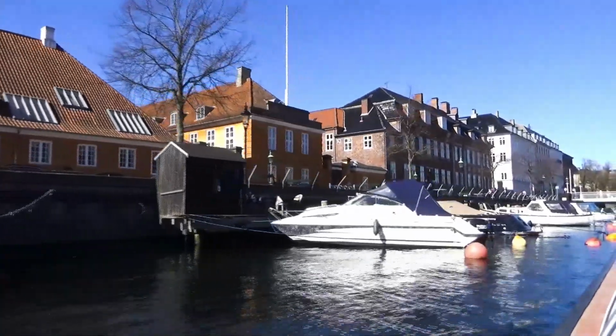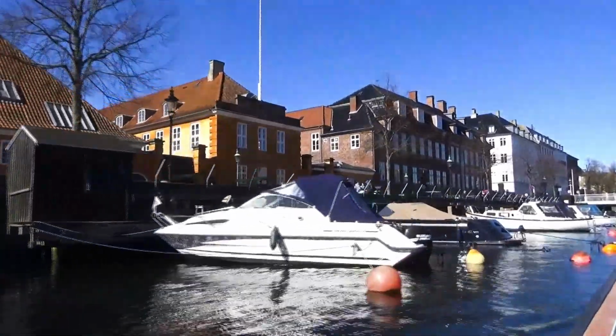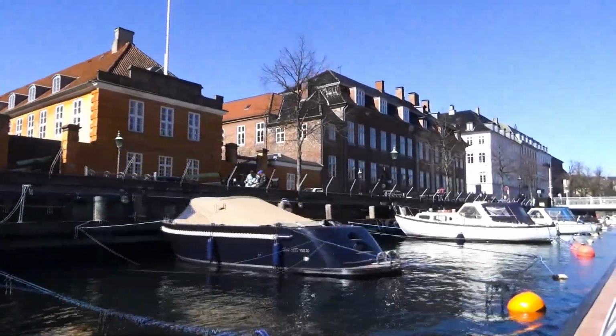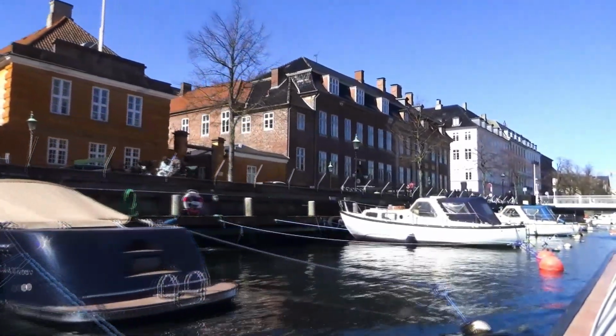So there's a lot of these boats that we are sailing past right now on our right hand side that are refitted into being restaurants, massage clinics and so on. So it's a quite creative use of boats that don't really sail anymore.